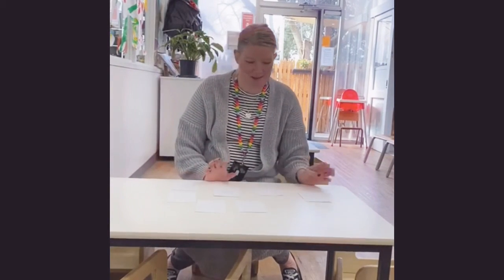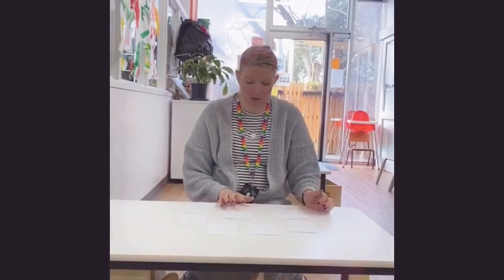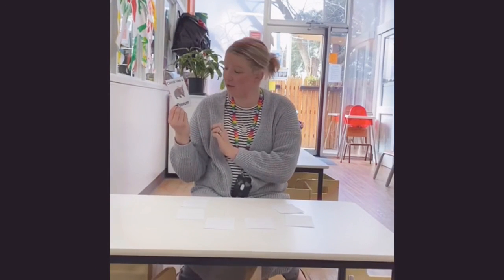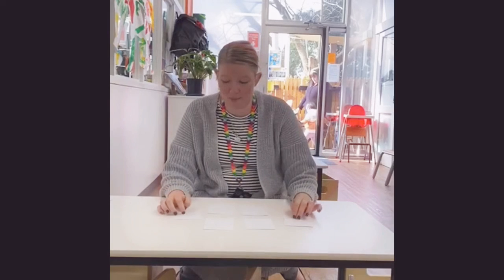Good job. All right, what about, ooh, what's this one? Look, it's a possum. The possums climb up the tree. Can you scurry up the tree like a possum? Climb, climb, climb, climb, climb up the tree. Good job. All right, what is next?